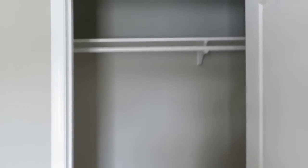This is a closet for bedroom number 2. Again, this bedroom is a 9x12. Now, this isn't a walk-in closet, but you have good space in this closet. And again, you can add square footage to this home. So if you want to make this closet bigger, you absolutely could do that. So there is bedroom number 2.